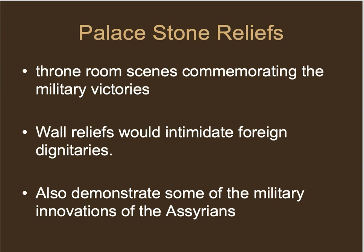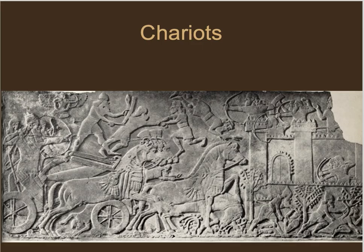And we could also interpret some of the innovations of the Assyrian military in terms of warfare. For example, chariots. So in the late Bronze Age, chariots were the preeminent weapon. And in the beginning of the Iron Age, they still remain very important. Over time, they become less and less important. But the Assyrians did innovate the chariot, as we'll see.